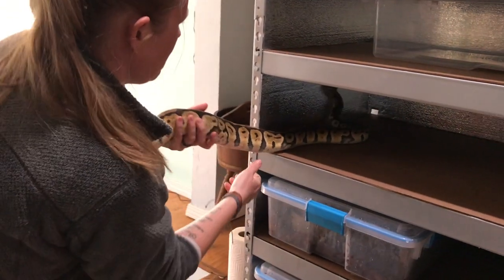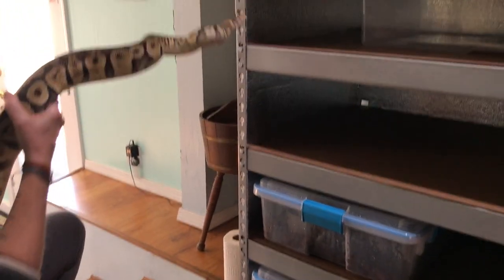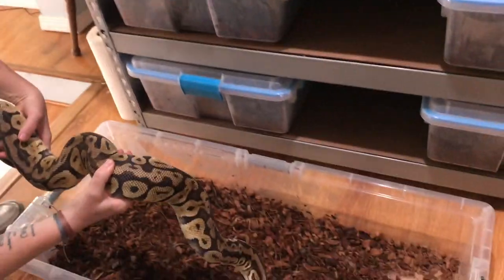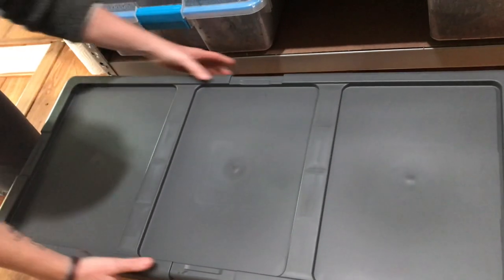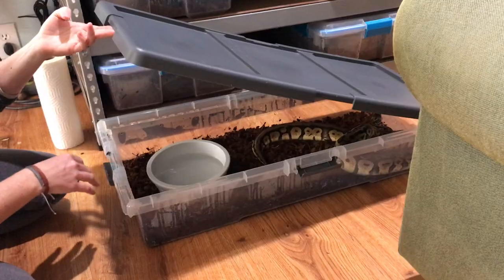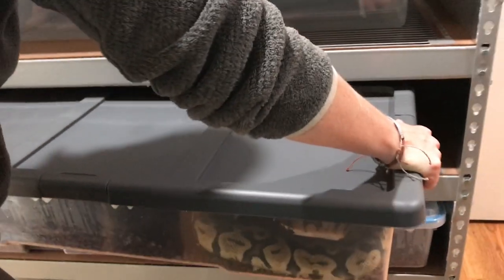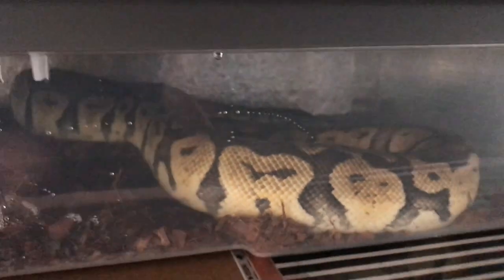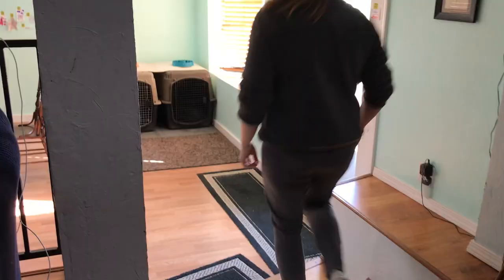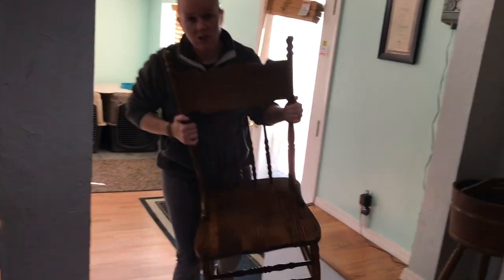All right, come on, back in. Enough exploring. Here you go. All right, go get her some fresh water. And she's going back. Back to her home she goes. I'm too short, so I need a chair.